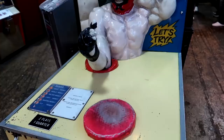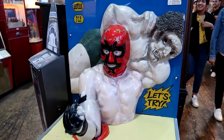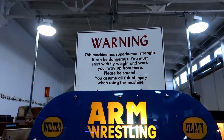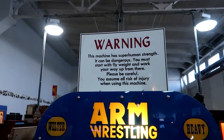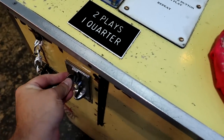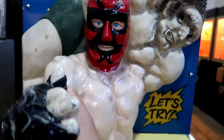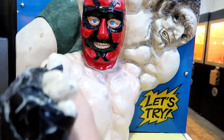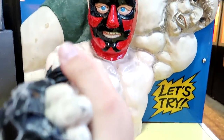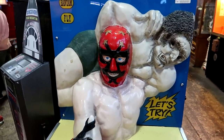Oh, this is one of the most terrifying arcade machines around, the arm wrestling machine. It says, warning, this machine has superhuman strength, can be dangerous. You must start with flyweight and work your way from there. All right, we will give this monstrosity our money. Let's see here. I can't budge him at all. Oh, now my arm hurts.